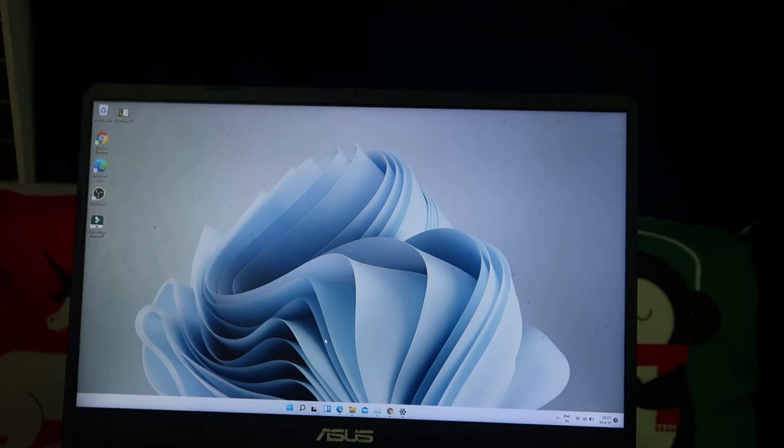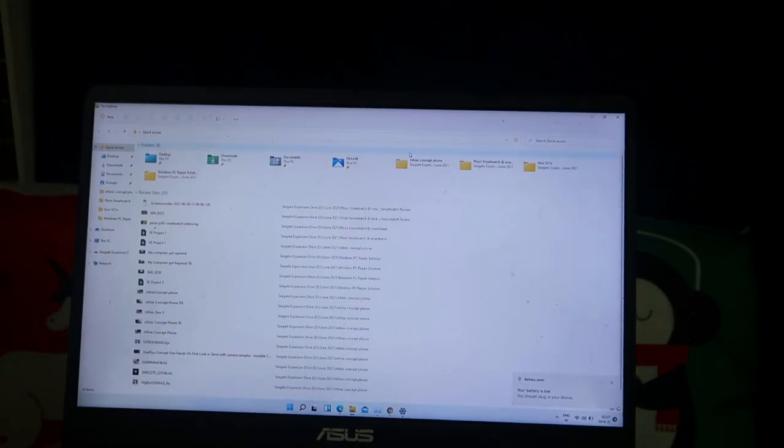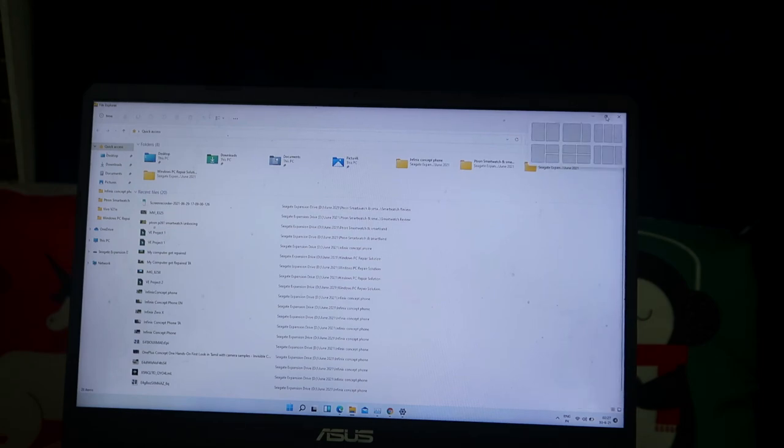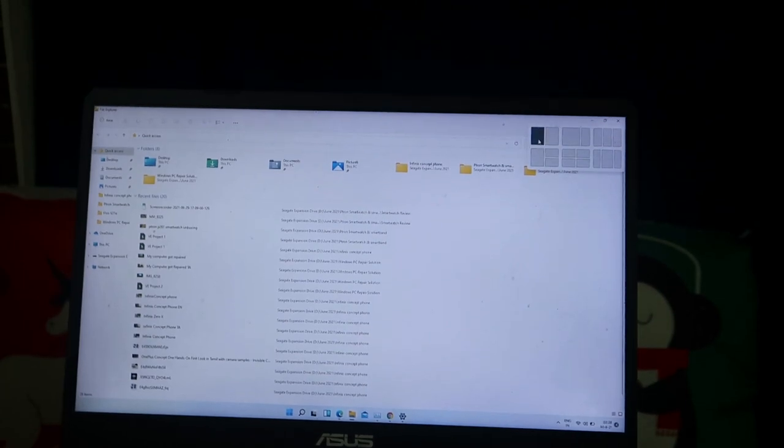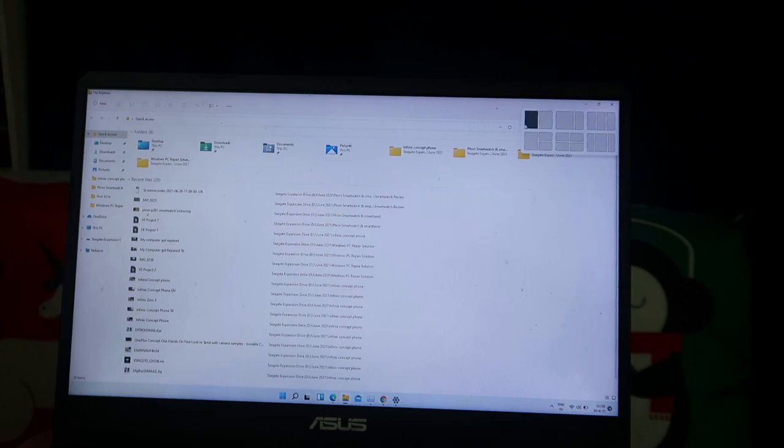One more thing I really liked in this Windows 11 operating system is the multitasking. For example, I have a file manager application and the Chrome application, and you can easily partition both applications. Here is a new option: after hovering your mouse over the maximize button, you'll get different layouts. If I want to place this file manager on the left side of the display, I just tap the left side and the file manager goes to the left side. If I tap the right side, it goes to the right side.